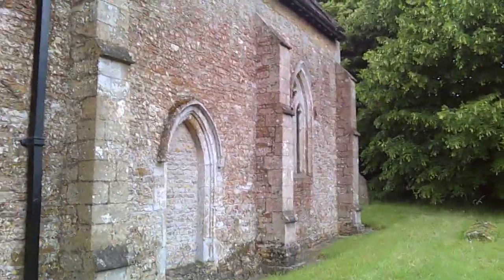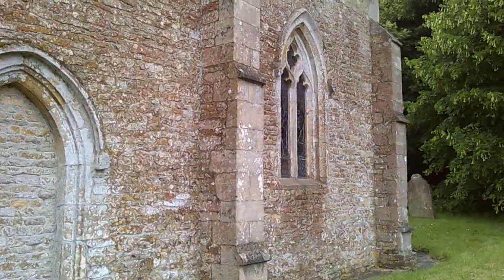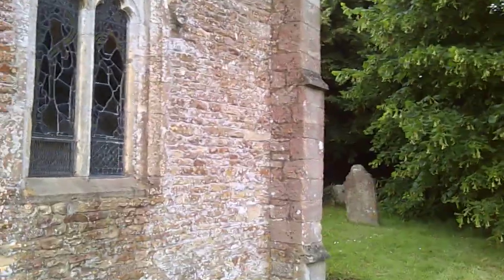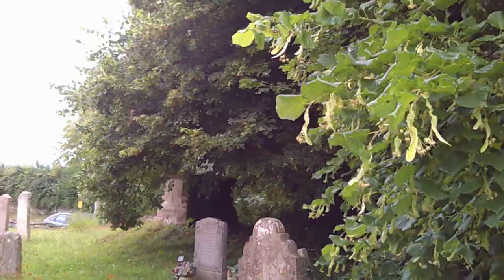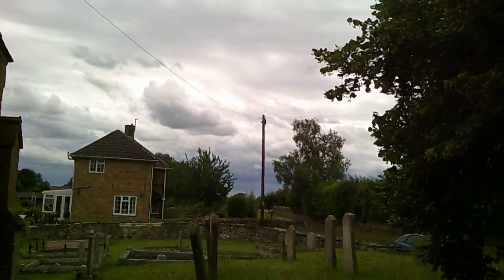That blocked north doorway that we saw the inside with the war memorial on the back. So that is Whitwell. The name, of course, the White Well. Holy wells were a big thing in the Middle Ages. They would be supposed to have healing properties.